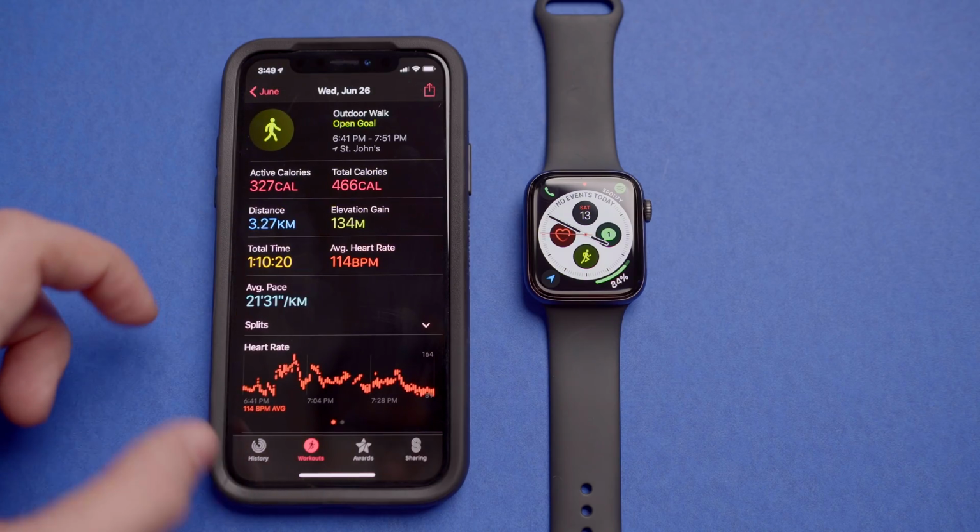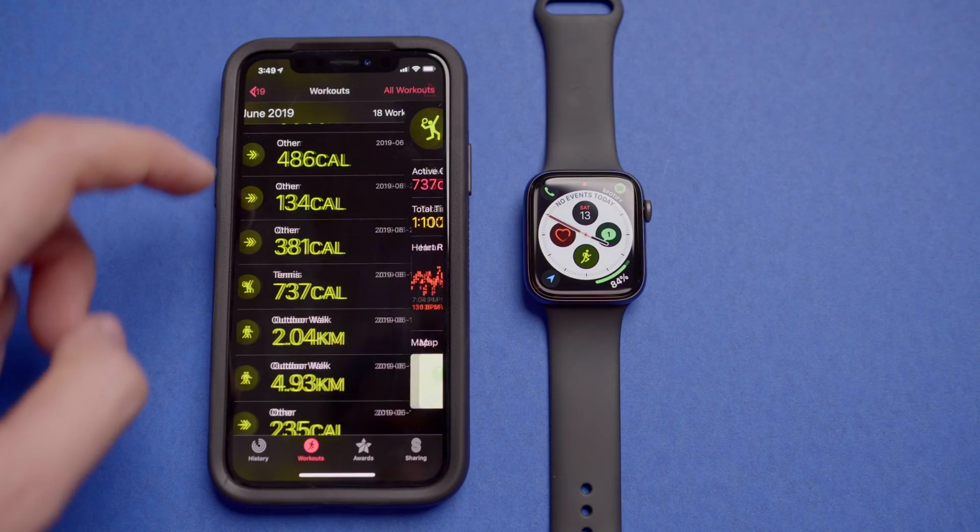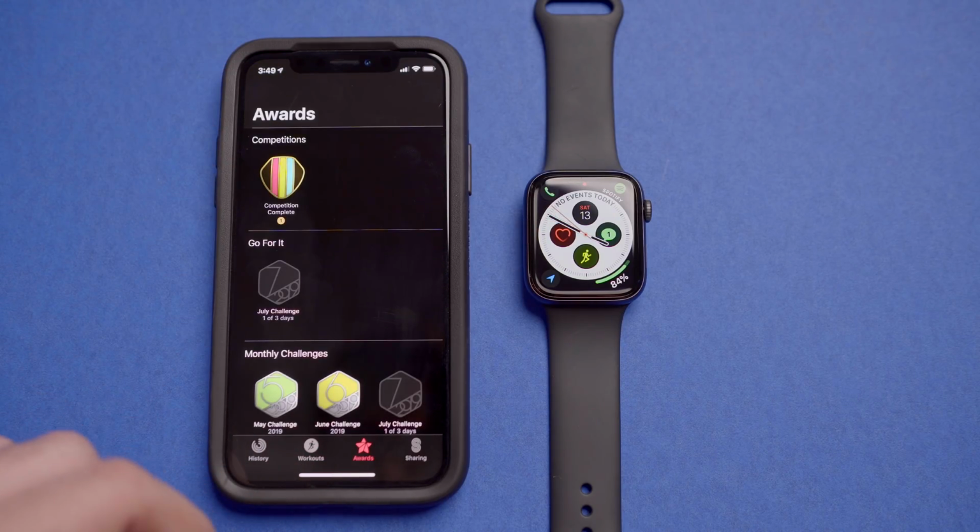I spend about 10 to 12 hours in front of a computer every single day, and moving around is a bit of a pain for me. But for whatever reason, the act of closing your rings can actually be motivating. Since I got the watch, I found myself trying new activities like tennis or going on more outdoor walks. Heck, I even bought a treadmill to help close those rings.